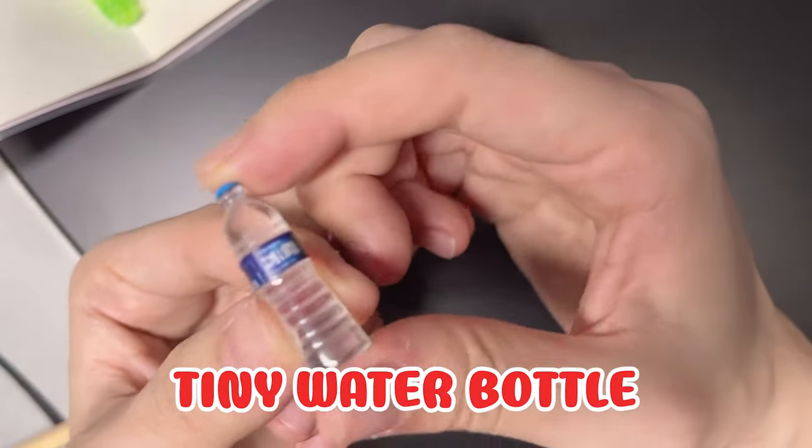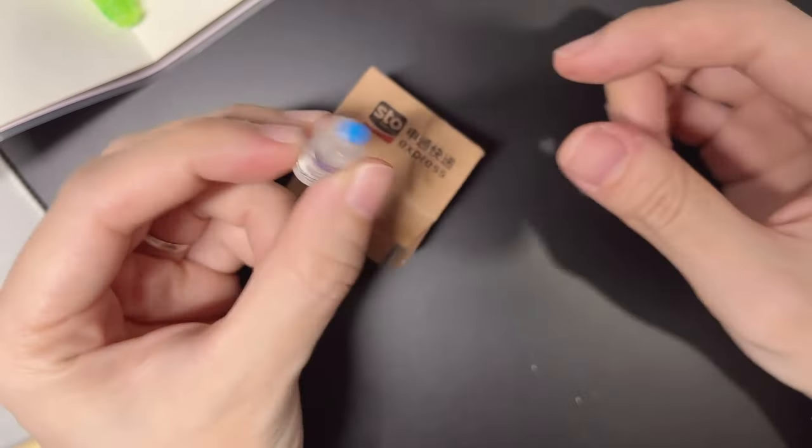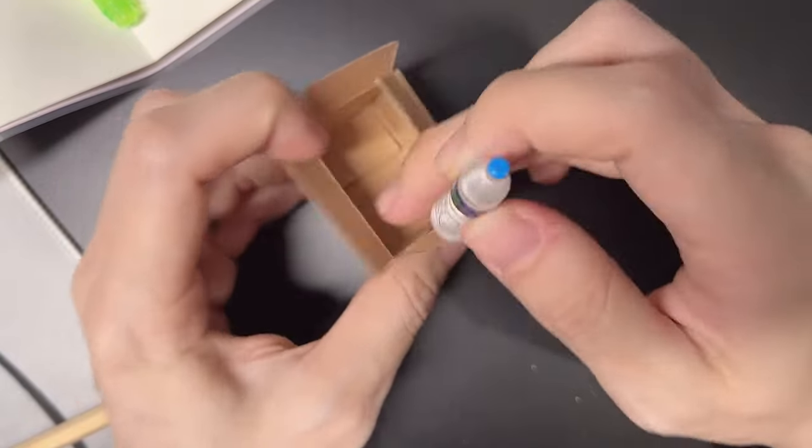I got a tiny water bottle. I think that's Chinese. What does it say? Oh my gosh, guys, this is so cute. I don't know what I can do with this though, but it's so cute.